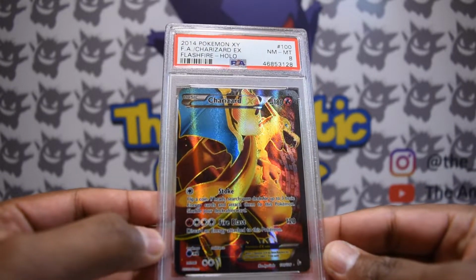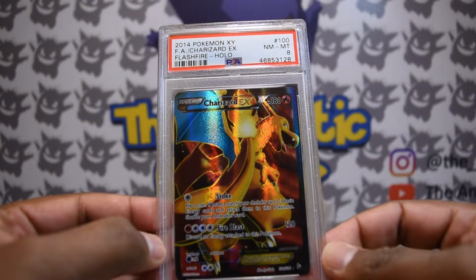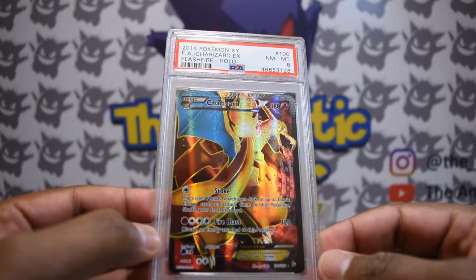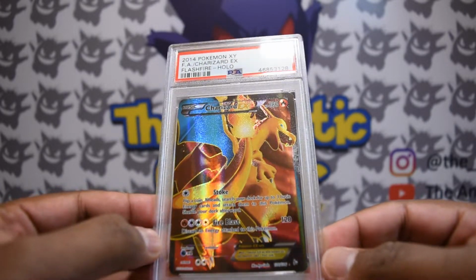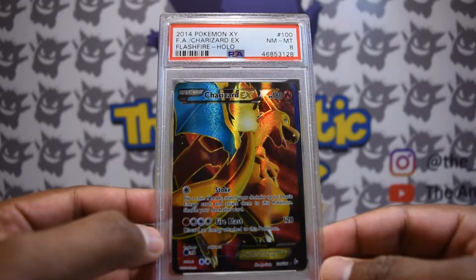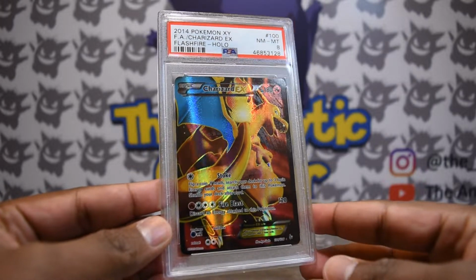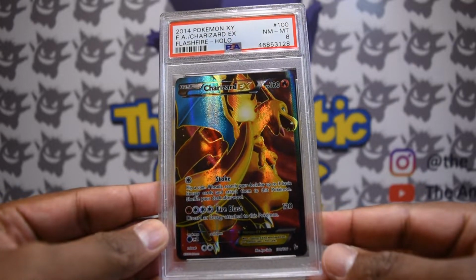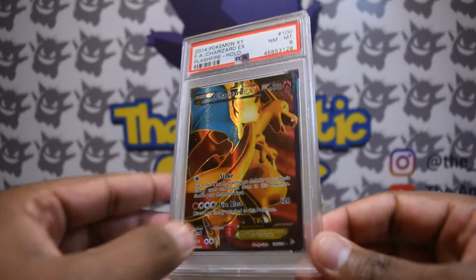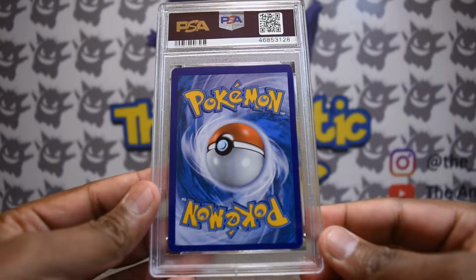So next up on the list is a series of Flash Fire cards. So these are the Charizard full art from Flash Fire. These are really dope for a variety of reasons, but I really just like the artwork that Charizard has. He's basically like angry Charizard looking back at you while he flies away, and these are really cool looking cards.